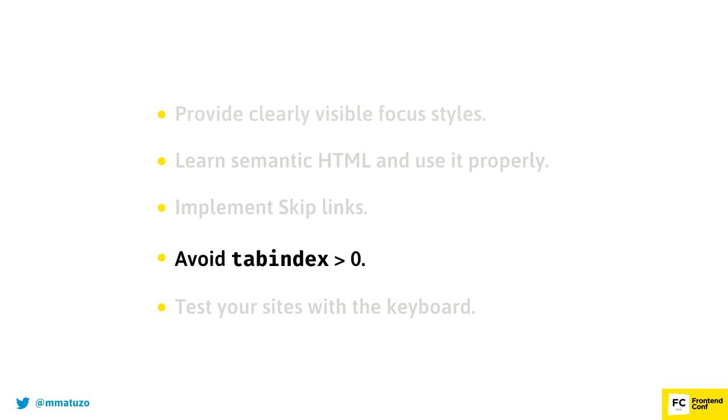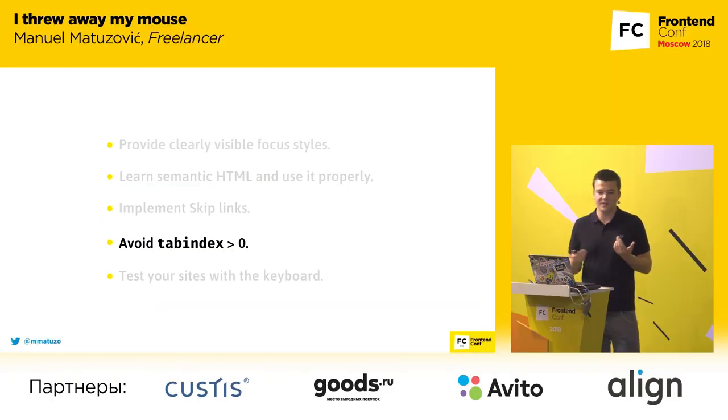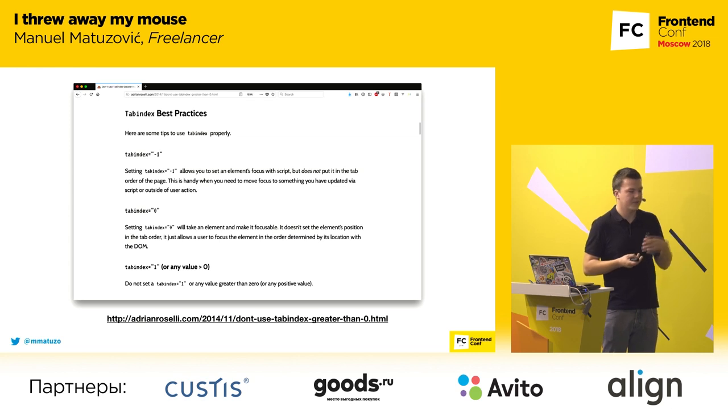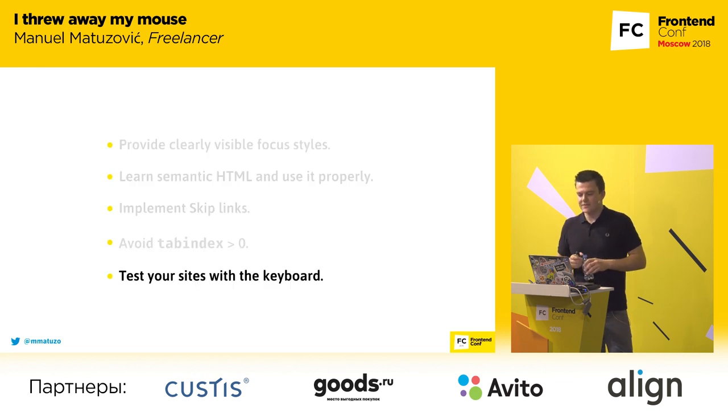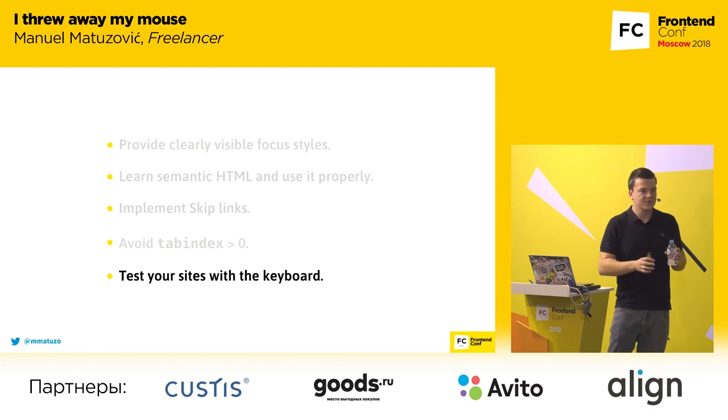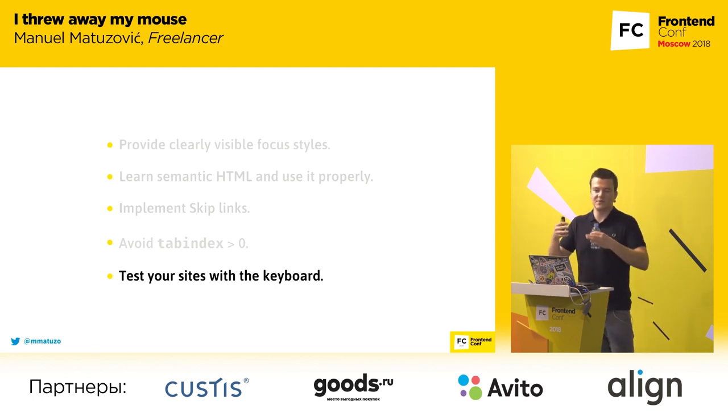Avoid tab indices higher than zero. It's a bad practice. There's an article by Adrian Roselli where he explains why, and he has some more examples. Just don't do it. Please don't do it. And finally, test your sites with the keyboard. And don't test it just on one screen size, but on all screen sizes or multiple screen sizes.